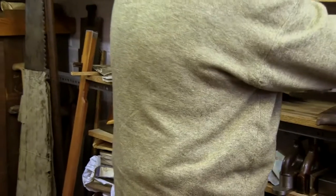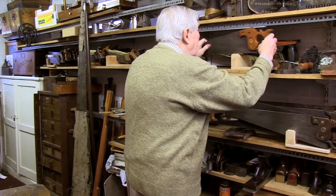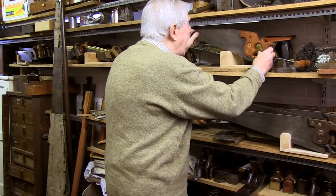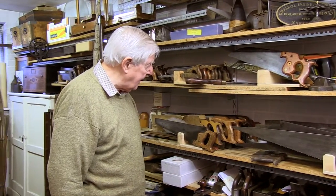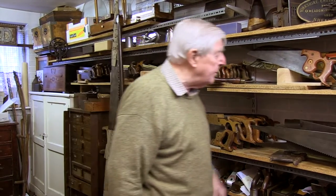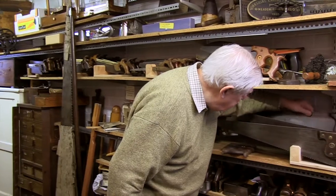Saws particularly I am interested in, because Sheffield never made saws historically. We came late into the business, around 1760, because crucible cast steel was first melted in Sheffield by Benjamin Huntsman.